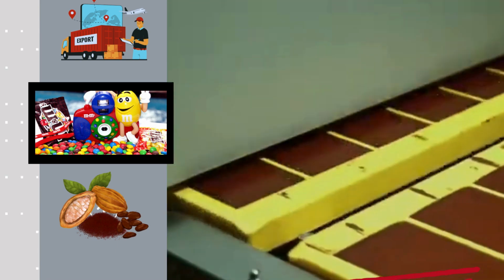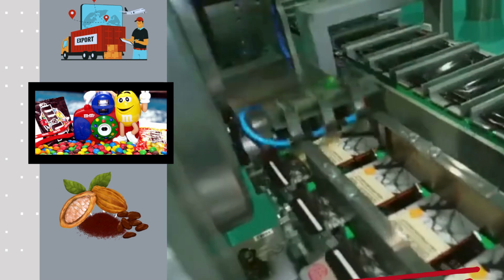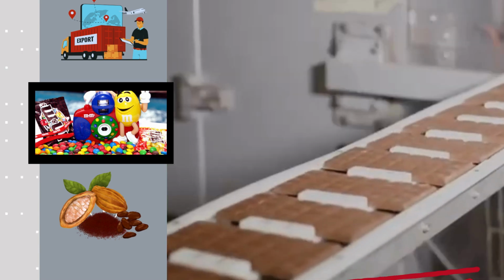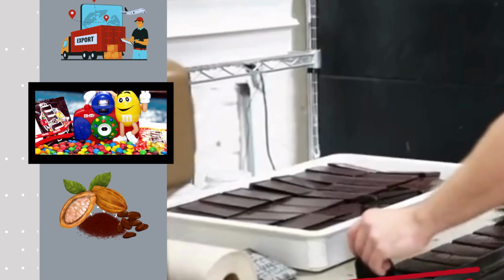The group also expands its operations in Southeast Asia and Latin America, where the demand for confectionery is growing rapidly. With advanced production systems, Mars ensures consistent quality globally, bringing attractive products to consumers everywhere.